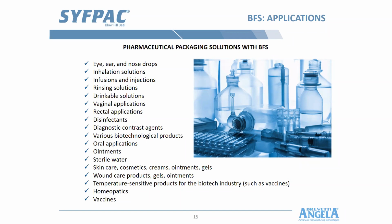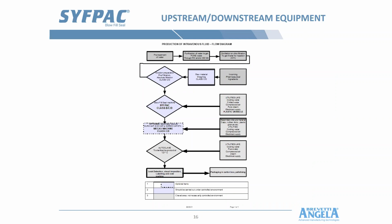In order to understand the whole process, what else is required apart from the Blow-Fill-Seal machine in order to make the whole process go? So treatment of the water, and then filtration, purification by distillation or reverse osmosis, feeding that to the solution preparation tanks.